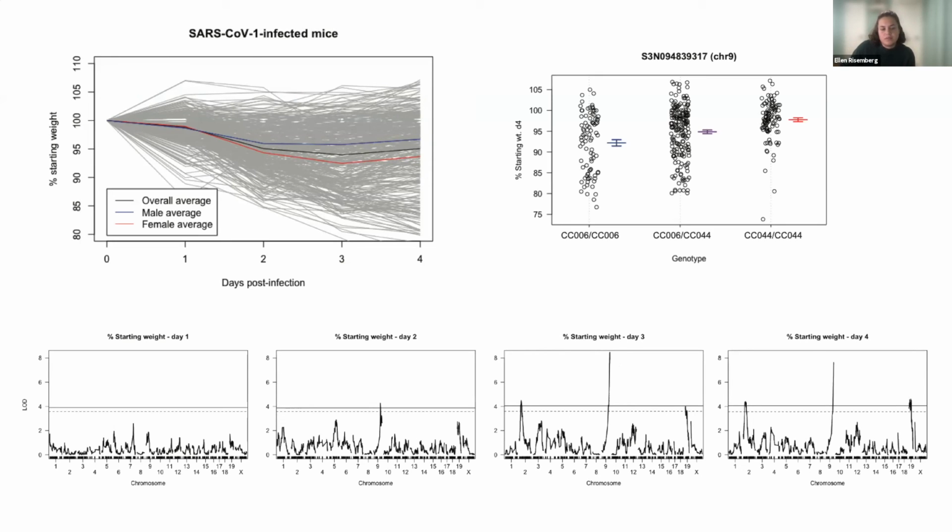And here's a representative genotype by phenotype plot. So this shows the genotype at the marker on this chromosome 9 peak against the percentage of the starting weight on day 4. And this same relationship is recapitulated for all of the peaks shown in these scans, where mice that are homozygous for the CC6 allele have lost more weight than the het mice and the mice homozygous for the CC44 allele. And the average for the het mice being sort of in the middle indicates an additive relationship.